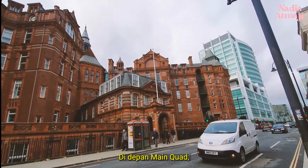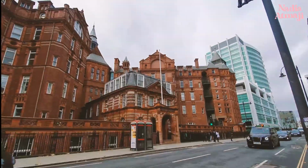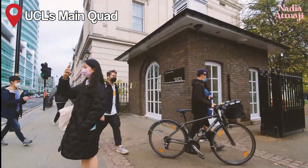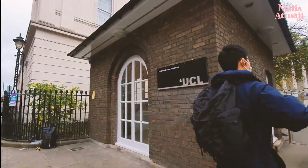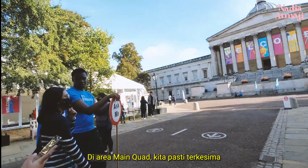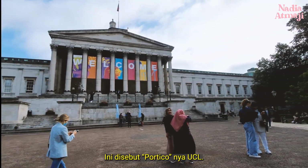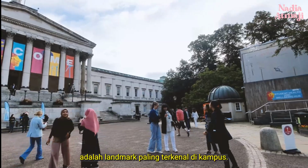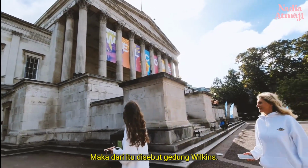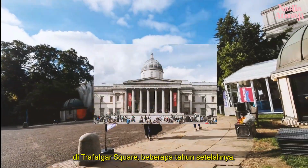in front of the main quad there is UCL's Cruciform Building. And finally, the UCL main quad. In this main quad area, we must be astonished by the ground door of UCL's main entrance. It is called the UCL's Portico, the most famous landmark of the campus. It was designed by William Wilkins, that's why it's called the Wilkins Building. He also designed the National Gallery on Trafalgar Square several years later.